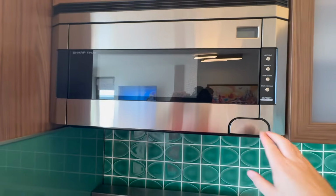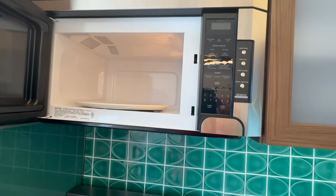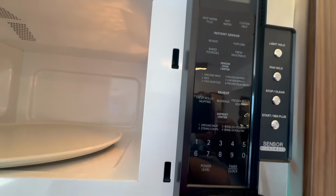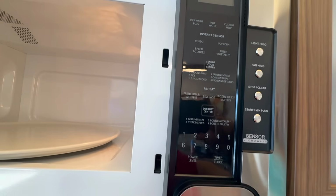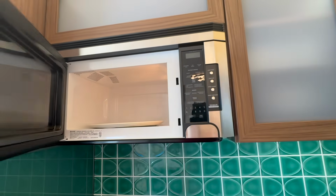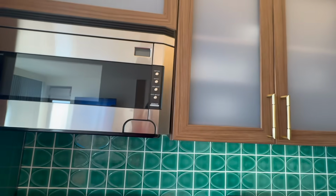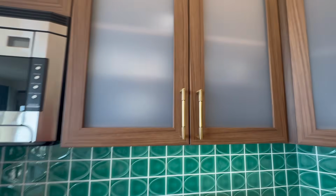What do we got going on here? Maybe I'm just not with the times, I don't know, but all the buttons are kind of like on the inside of the door. That's kind of cool. Check out these cabinets. Nice glass on the cabinets.